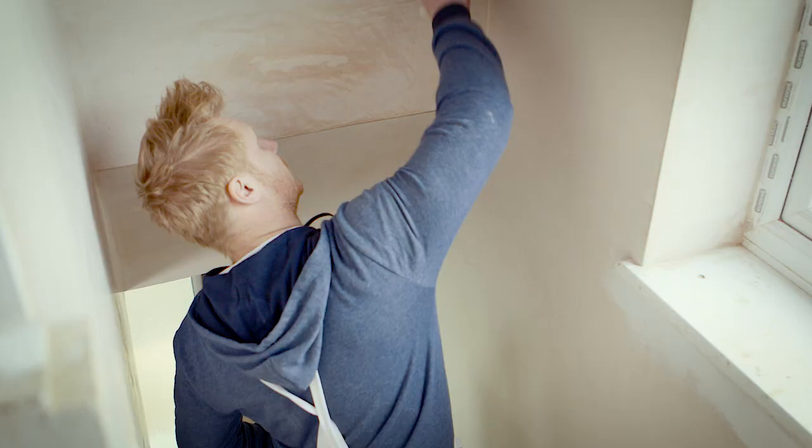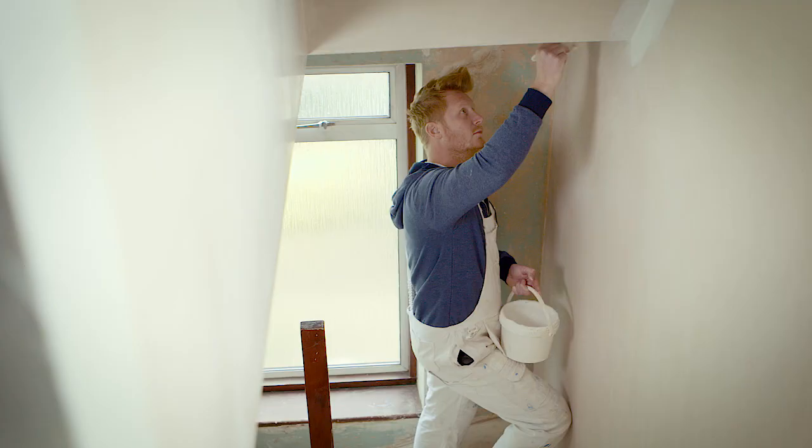I've always enjoyed painting. I remember when I turned 14, my parents let me paint my own room. That's where it stemmed from. My bedroom changed colour on a yearly basis. It's always satisfying to see how much a room is transformed by a lick of paint.